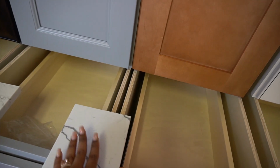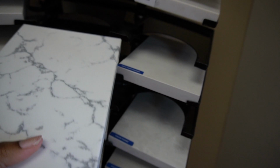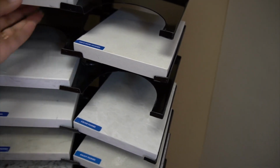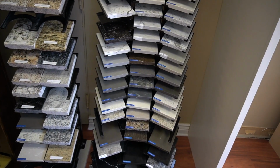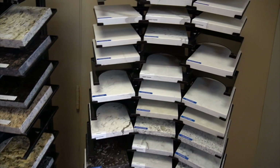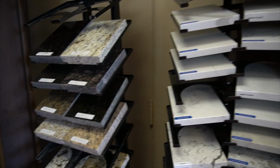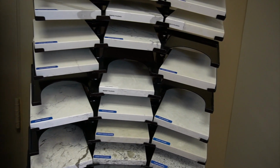So I want to see if I can find a cooler one with maybe thinner veins. Let's see. This one might be nice, but I don't think I like the cluster. I don't think I like any of the other ones toward the bottom. This looks like it might be granite. It's so thick. Good Lord, this girl. Yeah, I like this one. I can't find anything else that I also like.